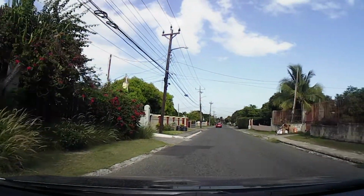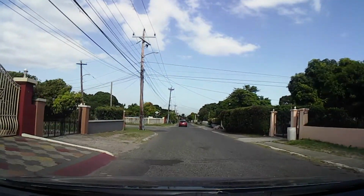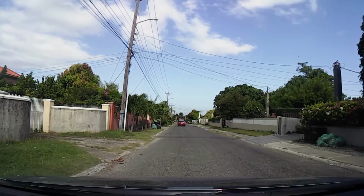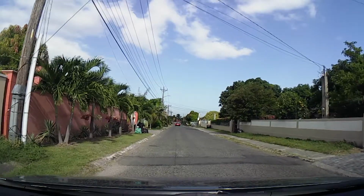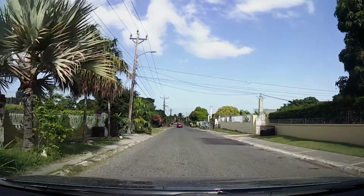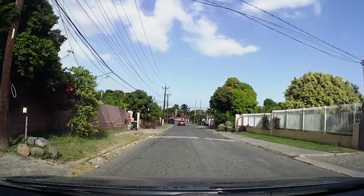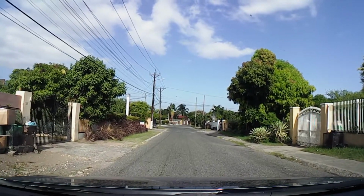So we're now turning onto Hamilton Drive here in Trafalgar Park. I know this road will take us down onto Trafalgar Road. So this is Trafalgar Park, guys. It's a very quiet middle-class community right by New Kingston. New Kingston is probably a 5-minute drive, or probably a 10-minute walk from here. So you will see how quickly we get to Trafalgar Road or New Kingston.